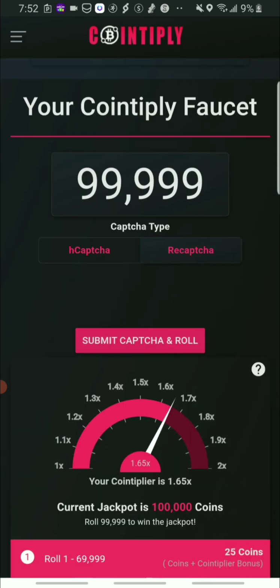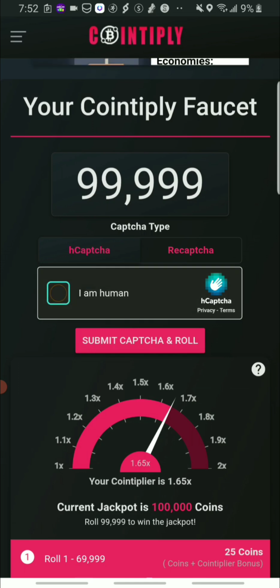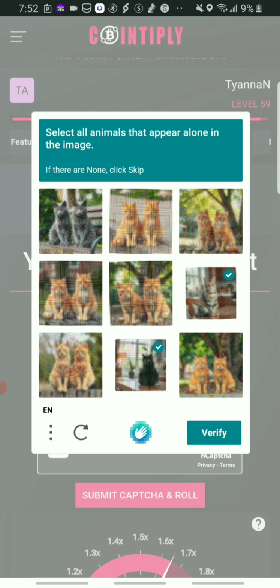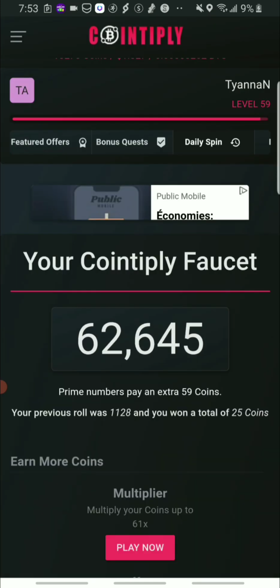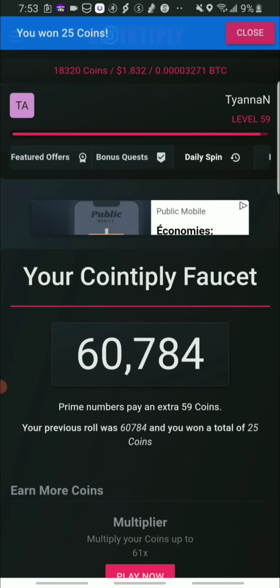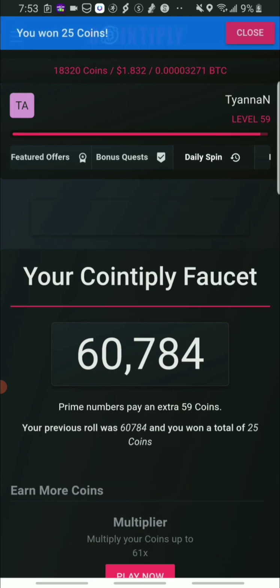So yes, guys, what we're going to do now is a daily claim here. Since we're on the platform, we're just going to do it. Sometimes I forget, right? So since we're here, we're going to do it very fast and simple. They basically want me to select all the animals that appear only once in an image. Okay, so there's one here and this one also. Everything else is two. So let's verify. And that's good. You're going to see I'll be earning 25 more coins.